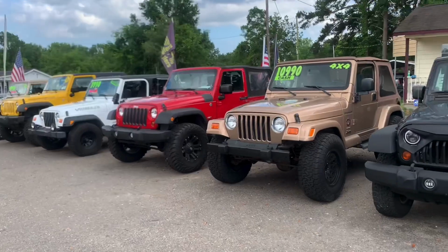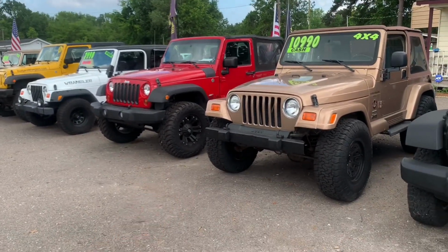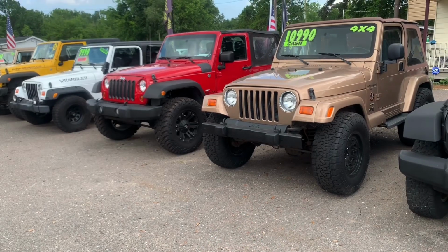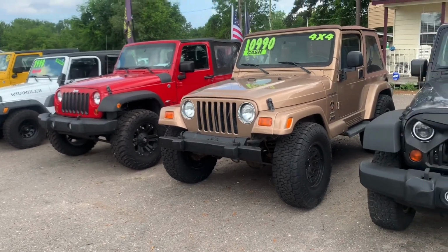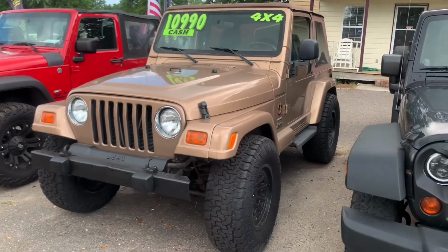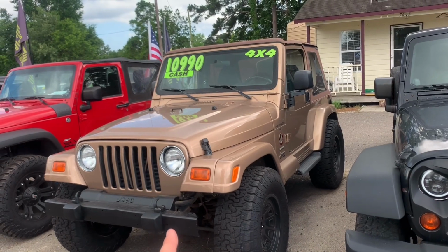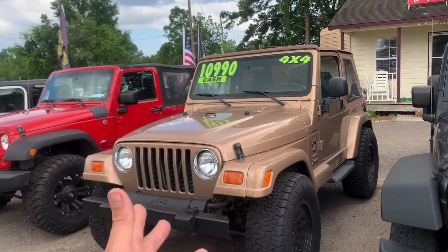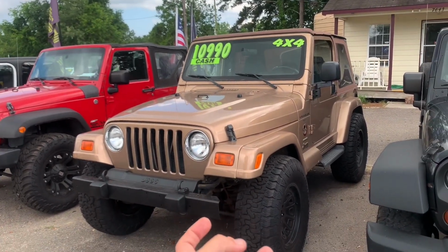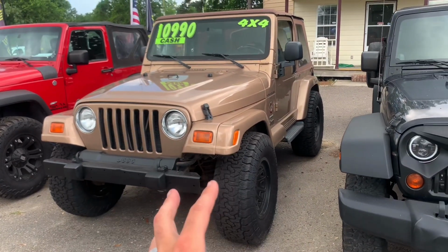So I've had several customers come on the lot looking for Jeeps that are $10,000 and less. For instance, here's a Jeep Wrangler. It's $10,990. You can either test drive it and make sure it's what you like, and then we can sit down in the office and negotiate a little bit.